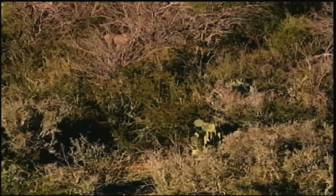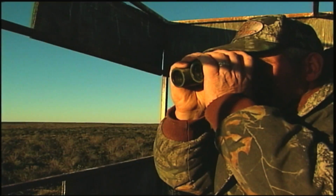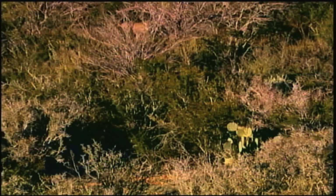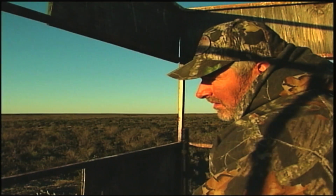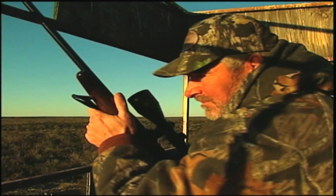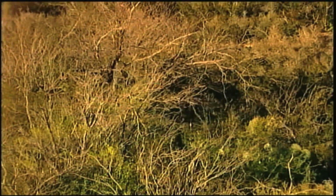There's a buck right there coming. Oh, he's just staying right there in the brush. Oh, he looks good on one side, I think. I don't know. Looks pretty good. Oh, geez, there he goes. There he goes. It's a good one.